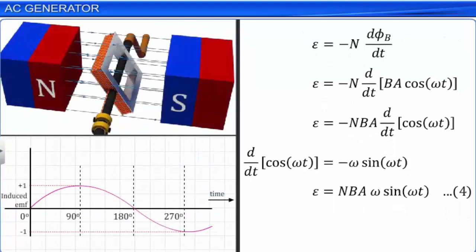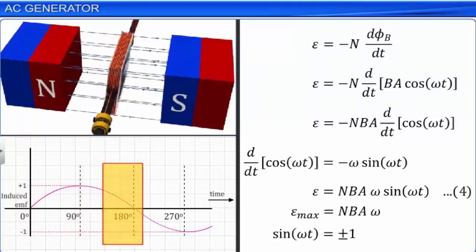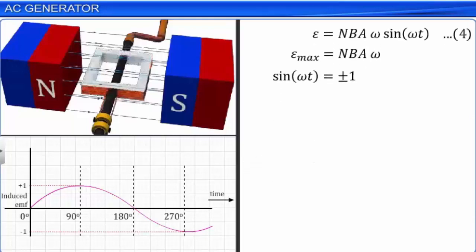Note that NBAω is the maximum value of the EMF that occurs when the value of sin ωt is plus or minus 1. That is, when θ is 90 degrees or 270 degrees. This is because the change of flux is the maximum at these two angles of the coil. As the value of the sine function varies from plus 1 to minus 1, the sign or polarity of the EMF changes with time. Accordingly, the direction of the induced current changes periodically. For this reason, this current is called an alternating current.